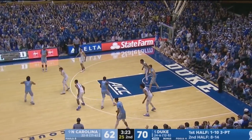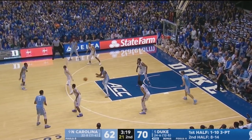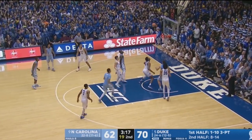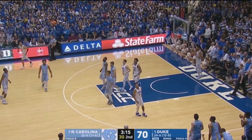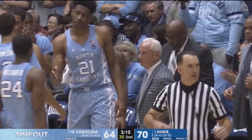Eight of their last 11 from behind the arc. The Duke offense has exploded here in the second half. And the Tar Heels desperately need points. They get it from Pinson for a jumper left of the lane for two. And Roy Williams going to take a timeout.